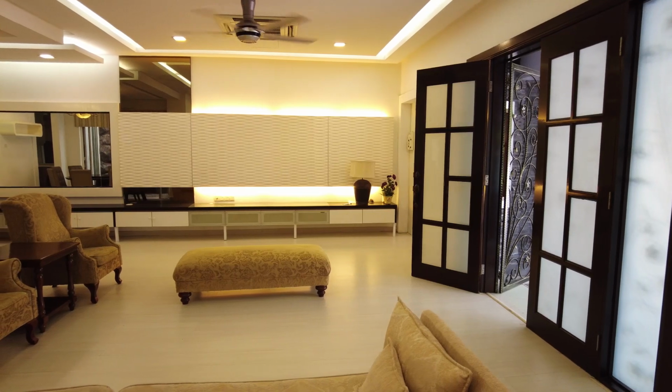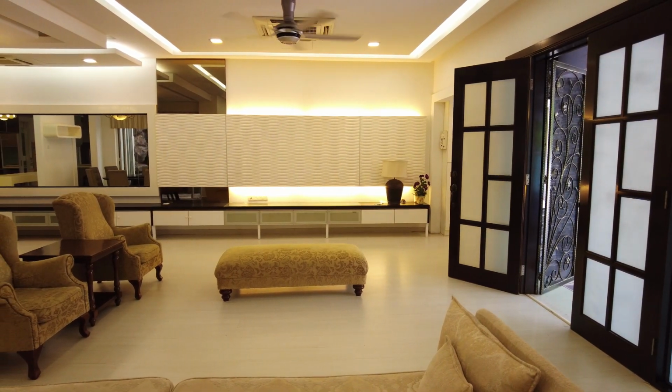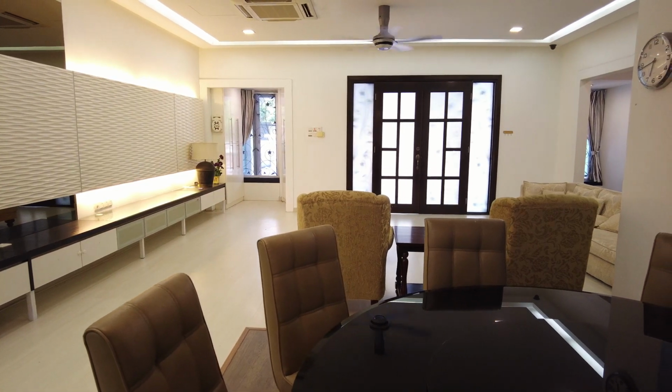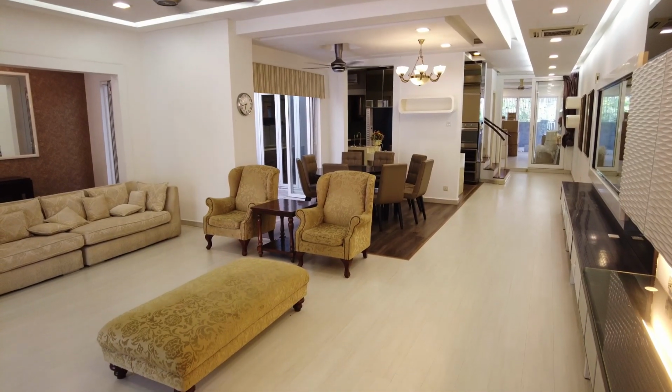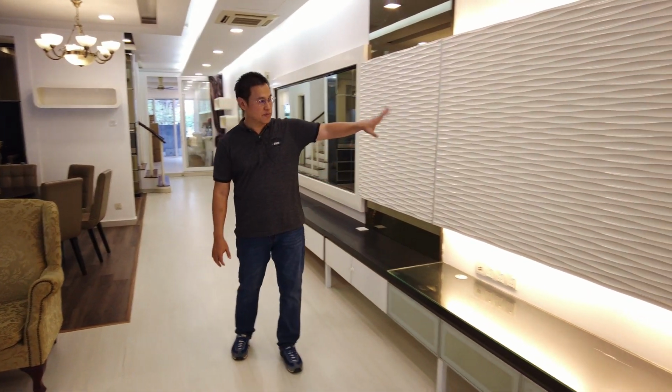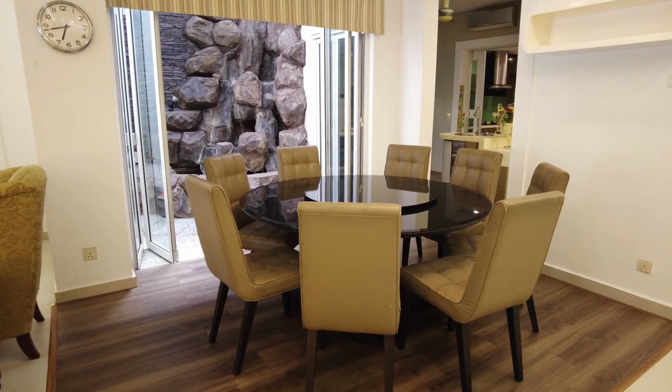This space is the living area. The owner has extended the left and right side. They changed the orientation of the door from the side to the middle. So as you can see, the space of this living hall is slightly bigger than the standard basic unit. Lots of cabinets here. Here will be your TV area. And here will be the dining space.